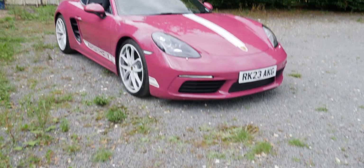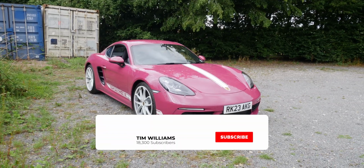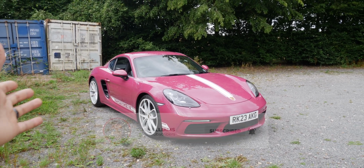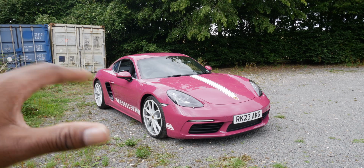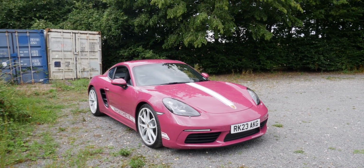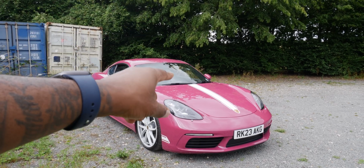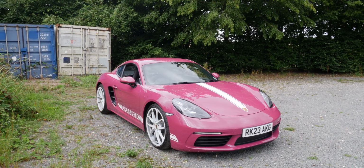Have you ever heard of this? This, ladies and gentlemen, is the Cayman style. Yep, that's it. That's what it's called. Quite a unique name, I know. Not a GT, not a T, not an S, and it actually sits between the S and the base Cayman, and it's a 4-pot. Yep, I said it.